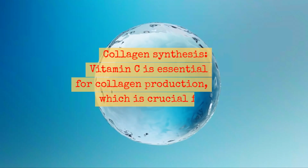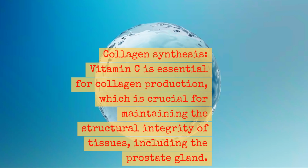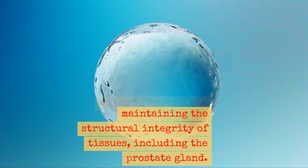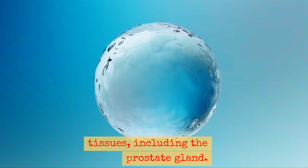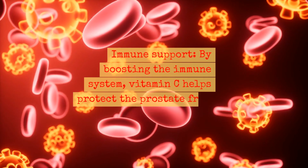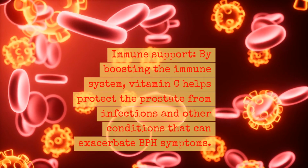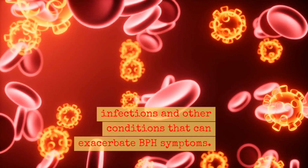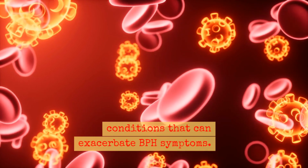Collagen synthesis. Vitamin C is essential for collagen production, which is crucial for maintaining the structural integrity of tissues, including the prostate gland. Immune support. By boosting the immune system, vitamin C helps protect the prostate from infections and other conditions that can exacerbate BPH symptoms.